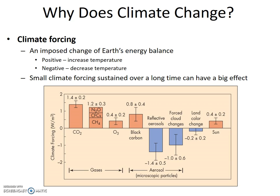Same with black carbon, which is an aerosol byproduct from combustion. Interestingly, the sun, a non-anthropogenic climate forcing, has also been a little more active lately, heating us up a bit. Negative climate forcings include reflective aerosols, forced cloud changes, and land color change. These changes are actually cooling down the Earth a bit.